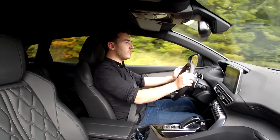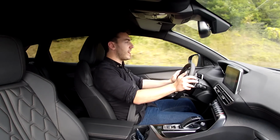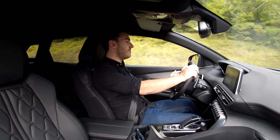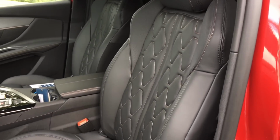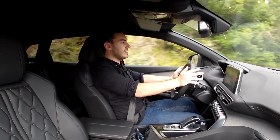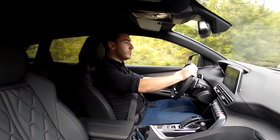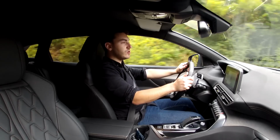Really nice colour choices and materials through the car, brushed aluminium, this sort of faux wood effect. It looks really nice. It feels very grown up and civilised in here. The seats of this GT model were sort of this quilted leather, and they're very, very comfortable. They're heated and they're just quite supportive. They're not over bolstered, but they're the sort of seats that you could probably do quite a distance in and not feel uncomfortable.